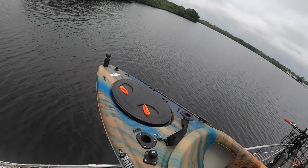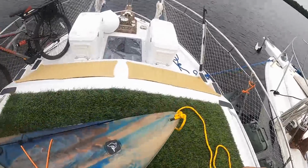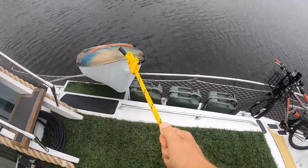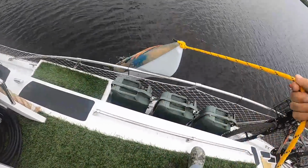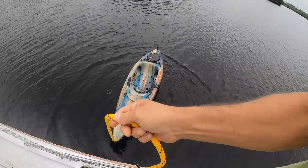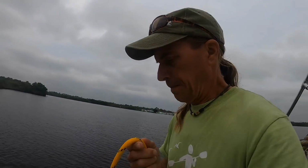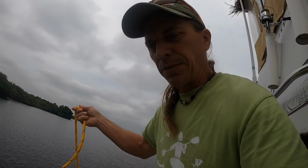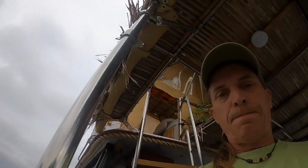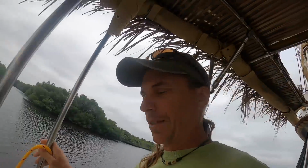So let's drop her overboard. Let's see, what do you think? Should be able to get her in the water without sinking, I hope. Oh yeah, look how easy. This little kayak is about 40 pounds, give or take. That's one of the reasons I love it.